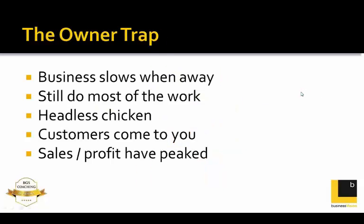Other signs that you're in the owner's trap might be that your business slows down when you go away, or worse still, you don't go away because you fear that it might slow down or even completely disintegrate. You still do most of the work in your business, and by work I mean the operational work, not the sort of managing director strategic work. There's a general feeling of being a bit like a headless chicken, running around, going from job to job, and feeling like it can all get a little bit on top of you. The customers tend to come to you, the business owner, rather than to managers or other people working in the business. And probably the most important thing is that there's a feeling that the sales and profit of the business have peaked. So every year might be going up by inflation, but really there's no major growth being achieved because of all those other problems with the owner's trap.